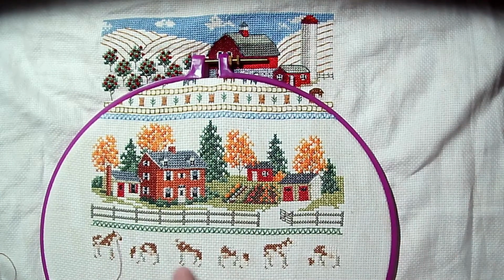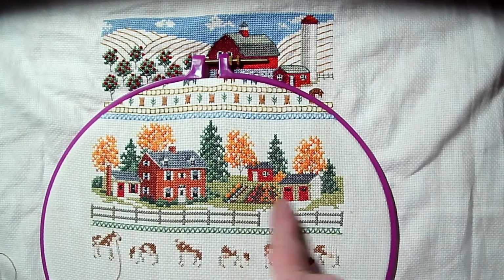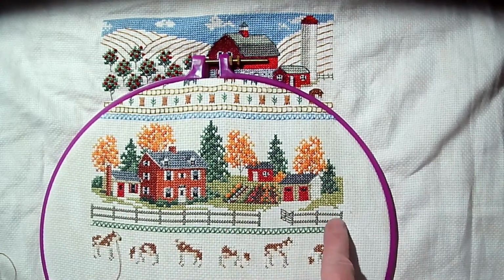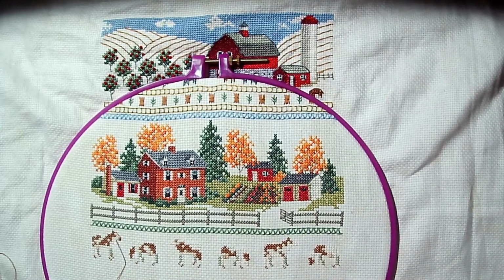So right now I'm working on the border of cows. Since last time, this got finished: the fence, the border, all the cows are done. I'm just backstitching them now. And I really, really like this project.